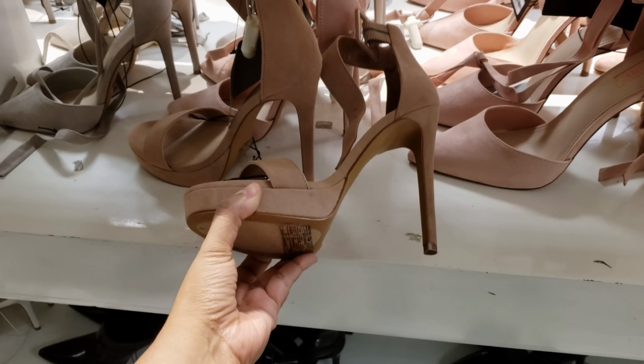Oh my gosh, so much to look at here. They're gonna be $12.90. Look at this heel. It is hot pink for $35. And this one kind of feels like a mesh net. And that will be the same price.